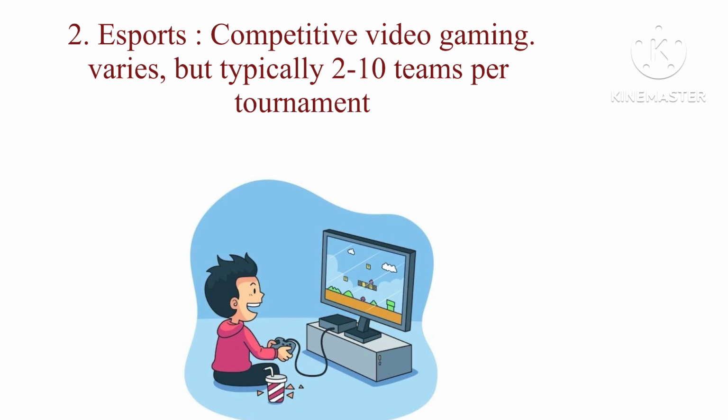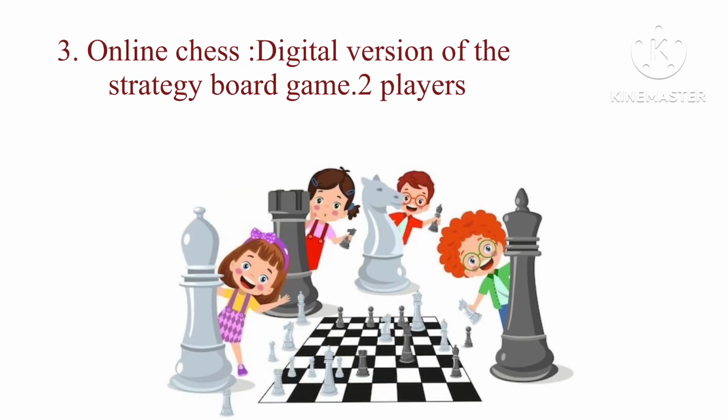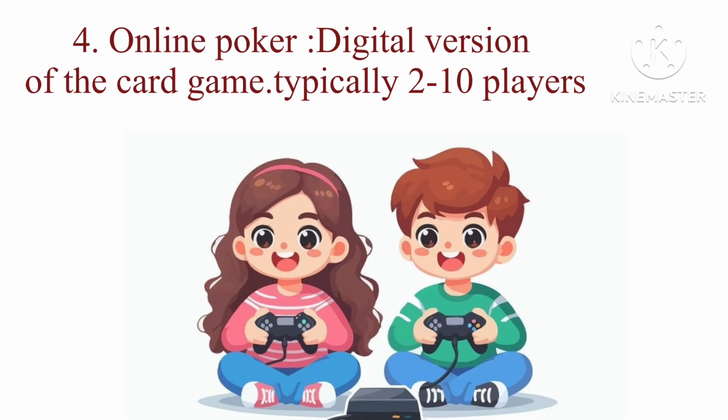Next, online chess games, digital version of the strategy board game. They have 2 players. Next, online poker, digital version of the card game, typically 2 to 10 players.